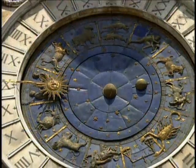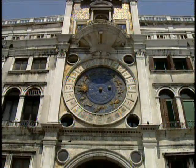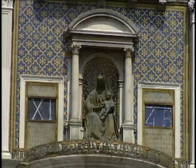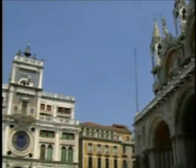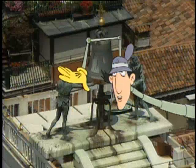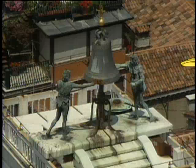This clock can tell you the position of the sun and moon in the sky. It can tell the signs of the zodiac, but it can't tell them much. Oh, yes, it even tells the time. What's that on top of the clock tower? Oh, they're bionic statues. Hi, guys. What a bunch of stiffs.